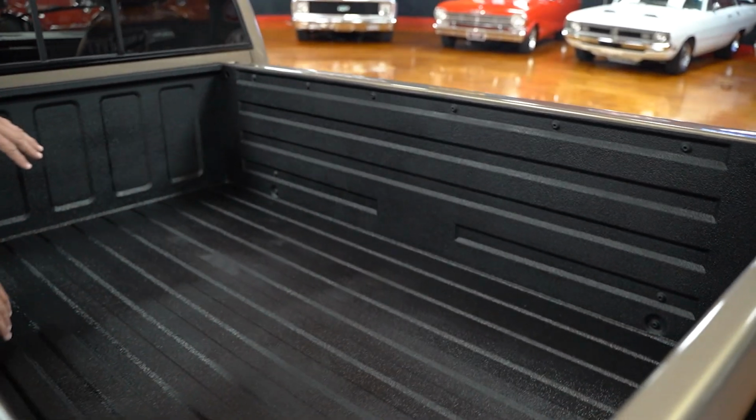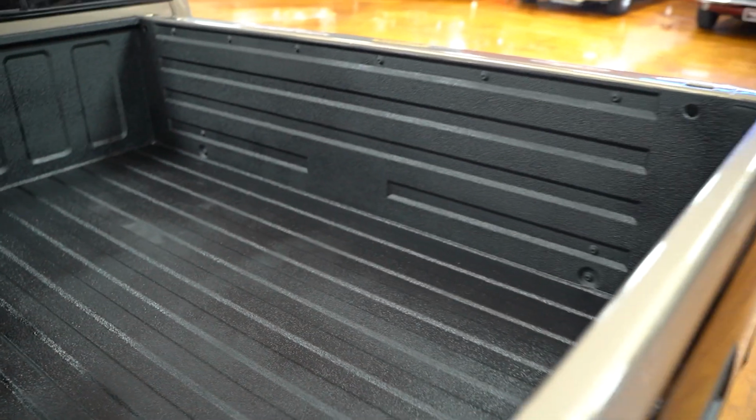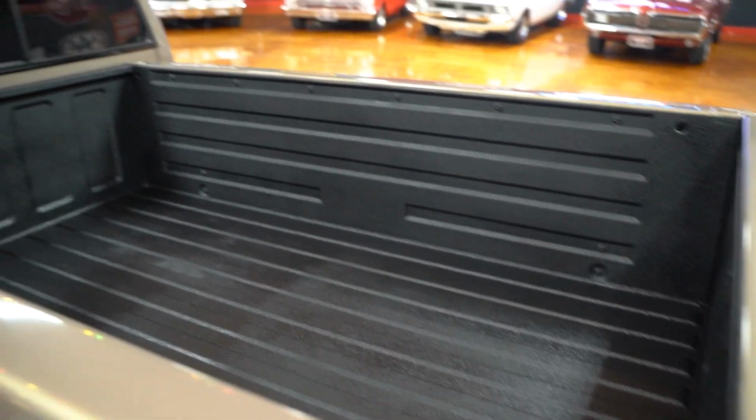They're not curb rashed. They're in good condition. Taking a look into the bed, it's like that Rhino liner material. Bed's in nice condition. It is a smaller bed due to the flare side, step side. You have your sliding rear window there.